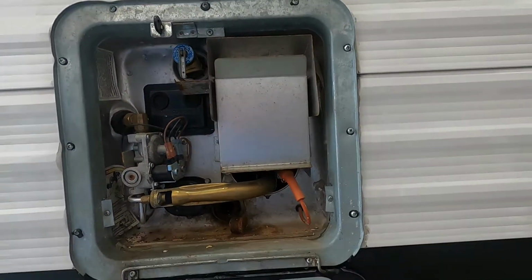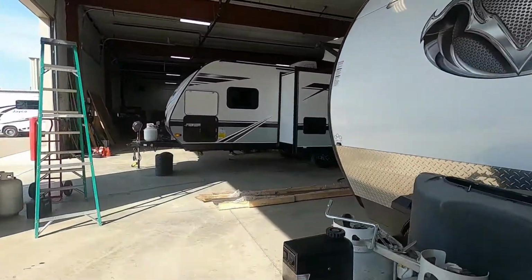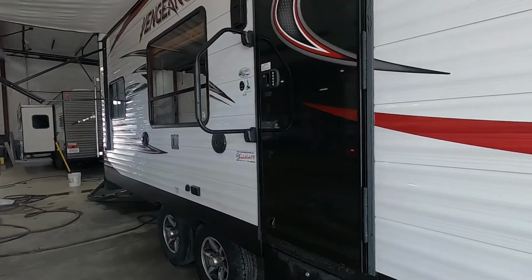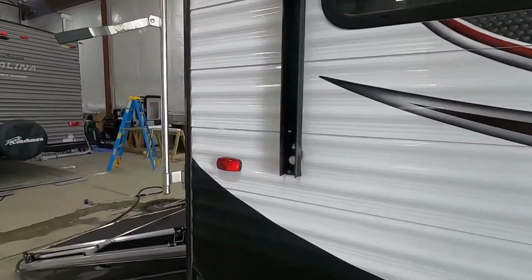Now let's say we're going camping and we're not going to use city water. We're going to use potable water. Potable water tank should be over here on your campsite. Well, I stand corrected.